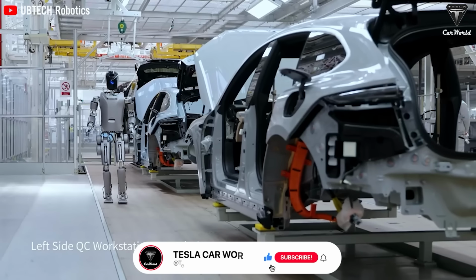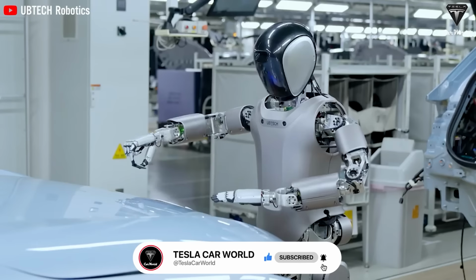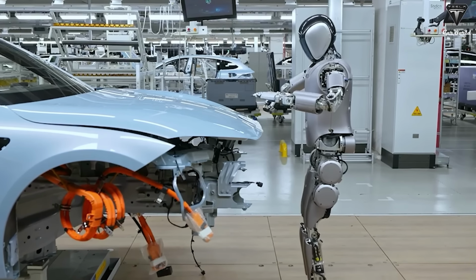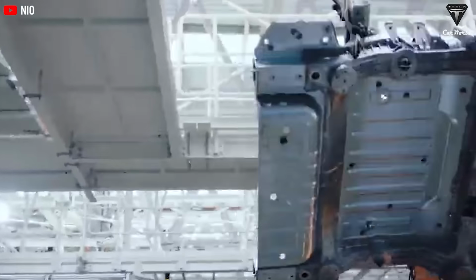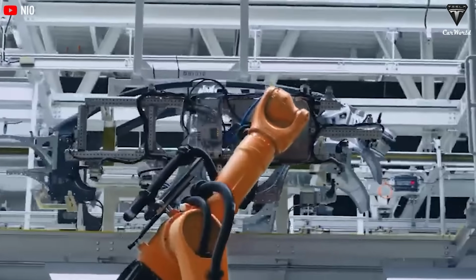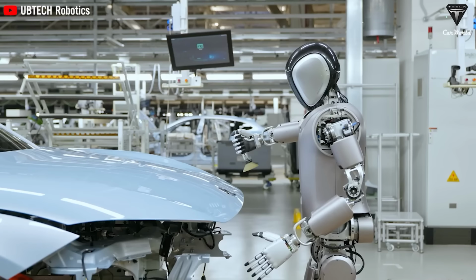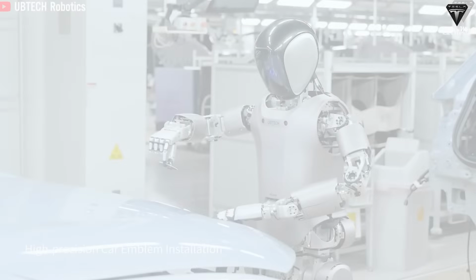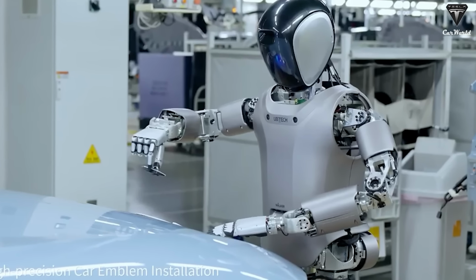Prior to this, NIO, an electric car manufacturer and a competitor of Tesla, had also experimented with UbTech's technology, using the Walker S robot as an intern assisting in car production. NIO's adoption of humanoid robots like Walker is redefining the automotive manufacturing industry. NIO, a leading electric vehicle manufacturer, has embarked on a journey of innovation by integrating humanoid robots into the manufacturing process at one of its most advanced facilities.